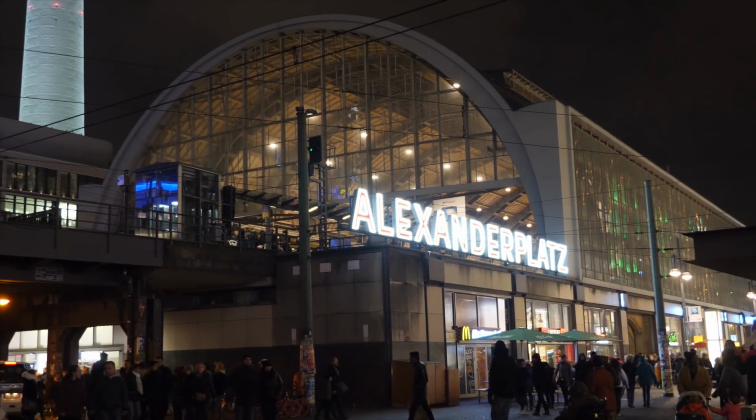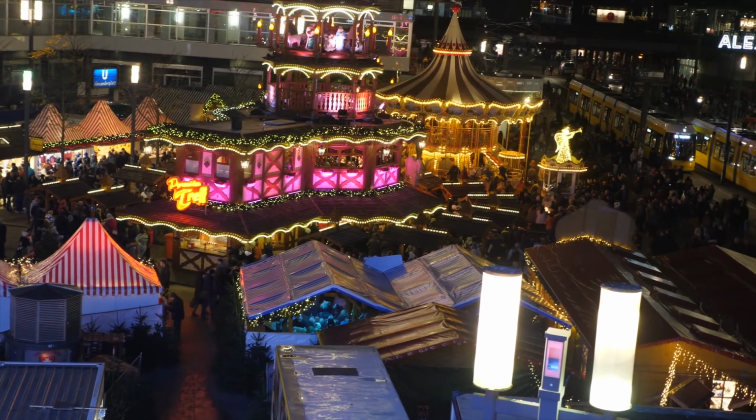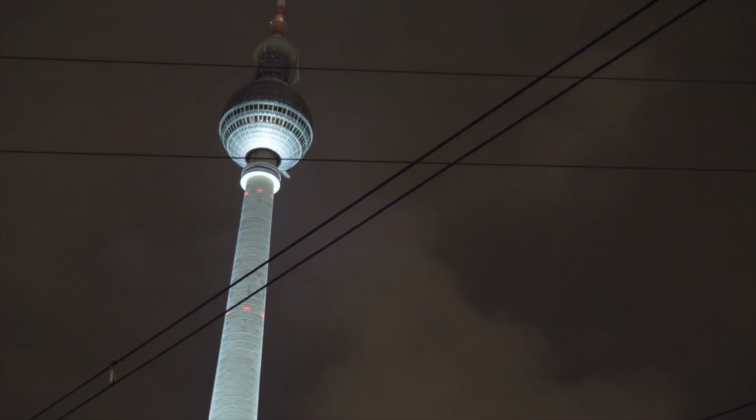But Ashley's not satisfied. We've come to Alexanderplatz Marketplace now, and it's smaller, it's more centralized, and there's still a lot to do. There's lots of little shops, lots of little things. There's a carousel in front of us. It's positioned here just under the famous TV Tower of Berlin.